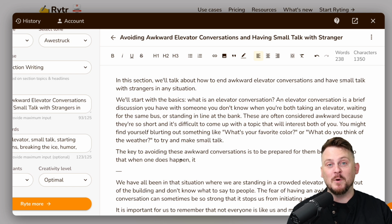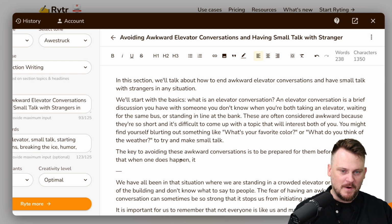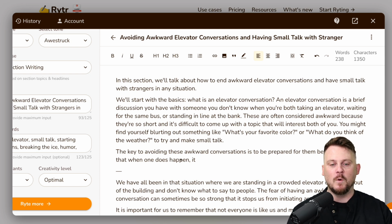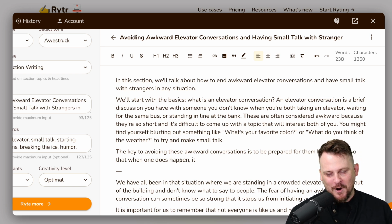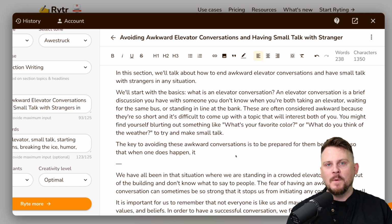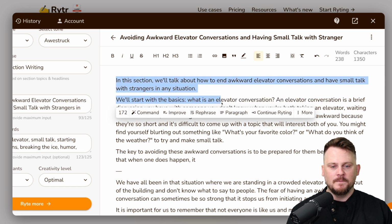Now let's read what it came up with. This is an AI writing tool writing about the information that I provided it based on that prompt, that topic, and the keywords in the tone that I want. Let's see if number 1, it feels awestruck. I don't know how you would write an article that's awestruck about awkward elevator conversations, but who knows? And then we'll talk about why it's worth giving this a try. But let's see what it came up with. I'm going to start here.